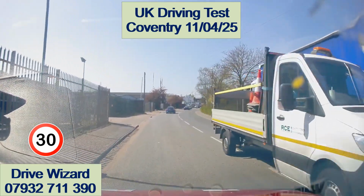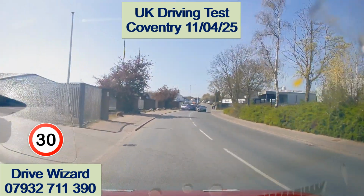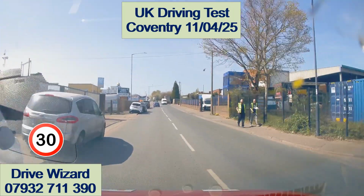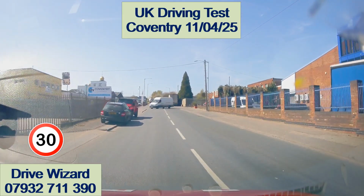Dealt with the lorries. Bayton Road is a bit of a hill, isn't it, as you climb up here. And there's parked cars on the left, so he's given them a good wide berth. There you go, good wide berth. After 300 yards, go straight on.